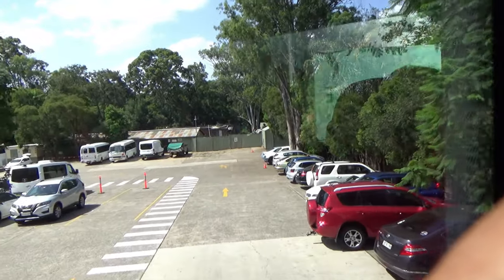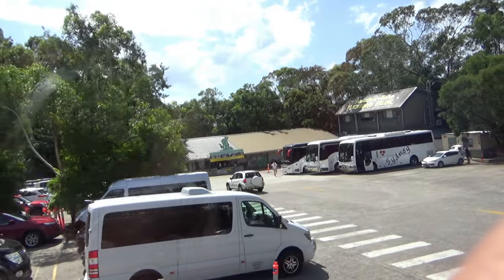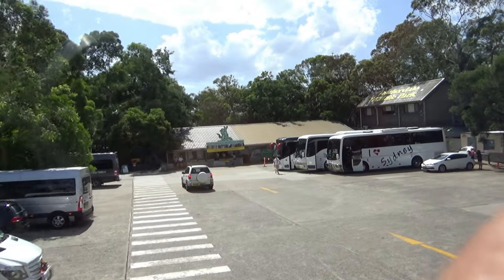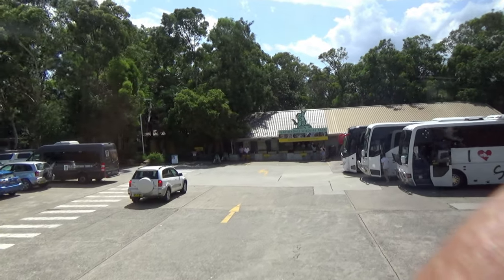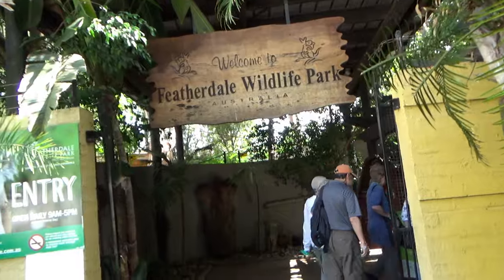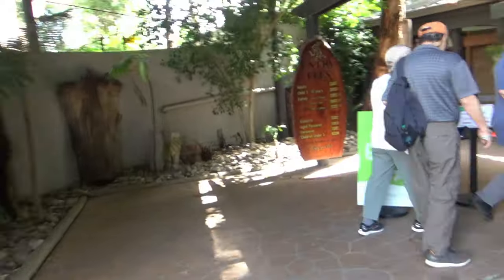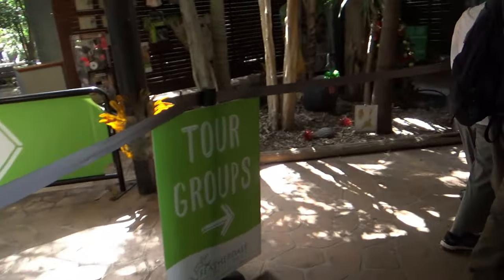Because of my limited time, I rushed through various sections of the park, but I spent most of my time watching and videoing the Koala Sanctuary, walking enclosures with kangaroos, wallabies and pademelons, and other Australian favorites such as wombats, Tasmanian devils, echidnas, emus, penguins, crocodiles and dingos.